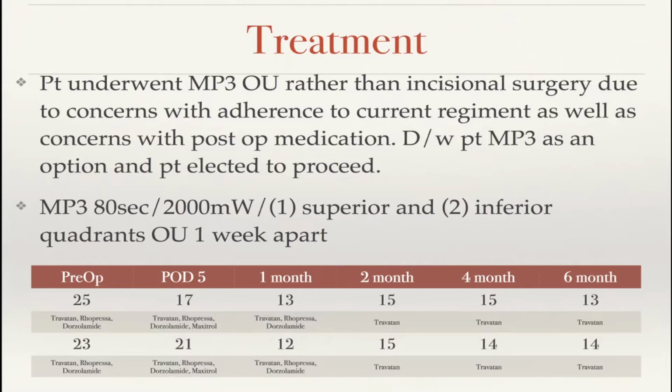Again, our preoperative pressures on Travatan, Rhopressa, and dorzolamide were 25 and 23. At day 5, on the preoperative medication plus Maxitrol, we were already getting a small improvement in pressure. But where I really see the drops in pressure is usually several weeks later. So we stop the postoperative medication with mild steroids. By 1 month, we're down to 13 and 12 in both eyes. I slowly take away medication. In this patient, we've been able to lower their drop regimen to just Travatan at bedtime and having pressures of 13 and 14 at 6 months. And that's actually a big improvement to their quality of life of only having to remember 1 drop, not to mention a very good drop in their pressure to maintain that good visual field that they have.